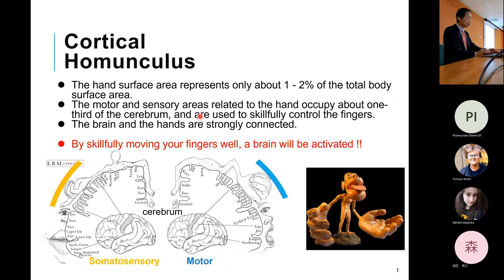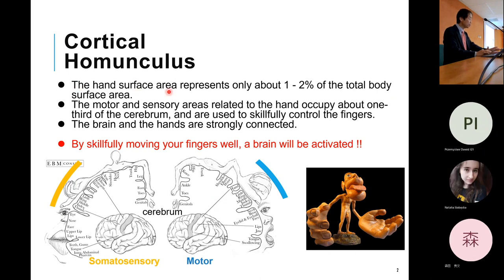And this picture is the cortical homunculus. As you can imagine, the hand surface area represents only about 1 to 2% of the total body surface area. The motor and sensory areas related to the hand occupy about one third of the cerebrum, and they are used to skillfully control the fingers. So the brain and the hand are strongly connected. So by skillfully moving your fingers, the brain will be activated. So I believe that by examining the movement of the fingers, it may be possible to examine the state of the brain. So now we are focusing on hand rehabilitation.